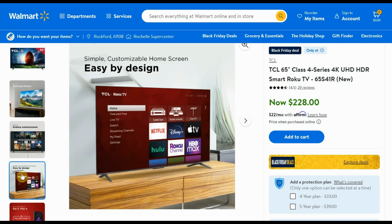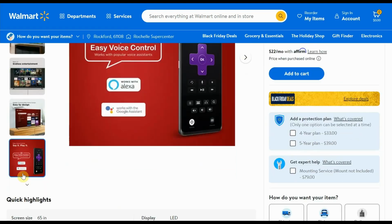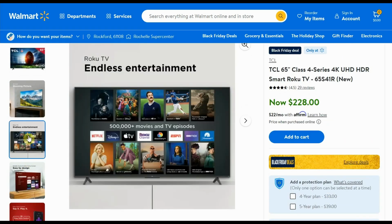And the search function will search all the different apps that you have installed, and it'll tell you, oh, this movie's available from three different sources. Sometimes you have one where they want you to pay 99 cents, and then the other one's free. So you can keep track of stuff that way. I really like the Roku TVs.